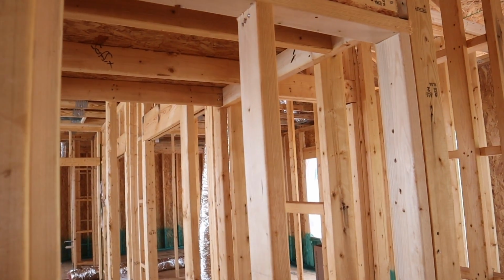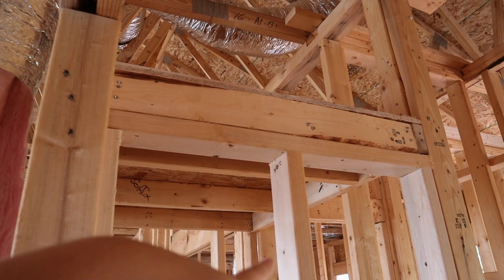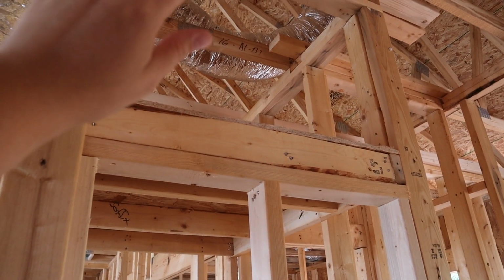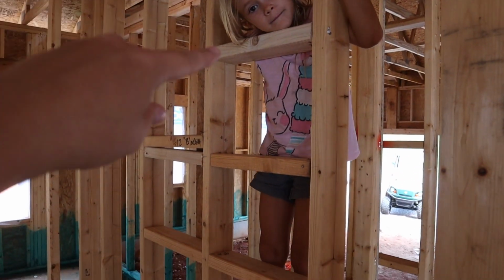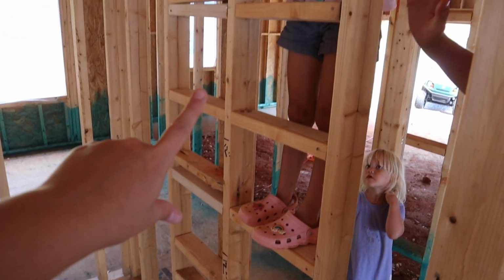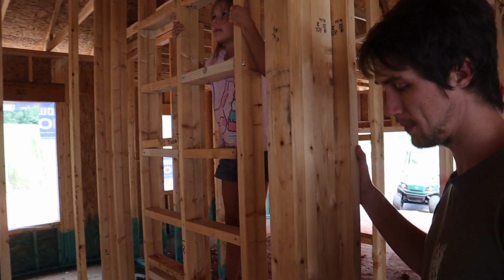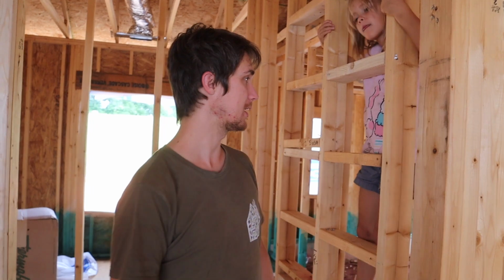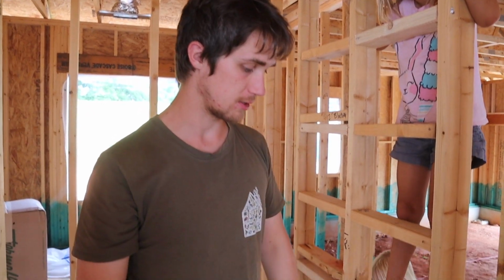So we'll probably build some kind of stairs attached to the wall here. Well, a laddery kind of thing. And then you can store bulk food up there, crock pots, whatever you want. And then we also had them add a bunch of these extra studs. We'll probably even add some more in here, because we're gonna hang all of our cast iron. Basically this wall will be all of our cast iron hanging directly on the wall.